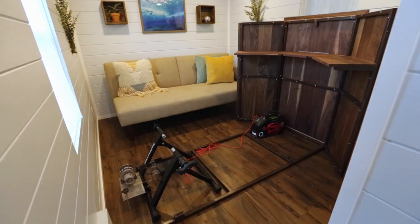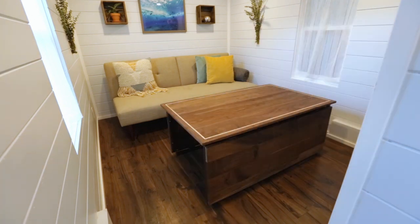Can you see this being functional and working for you guys? 1,000%. Yeah, oh my gosh. Before we knew it had all these nifty tricks under it, it's just a beautiful table. Exactly. Out of sight, out of mind, it becomes a very comfortable living room once again. There's one more thing we need to show you. It's outside. The tiny house that keeps on giving. That's right. My goodness. All right, shall we?